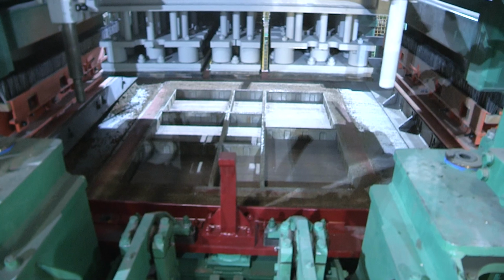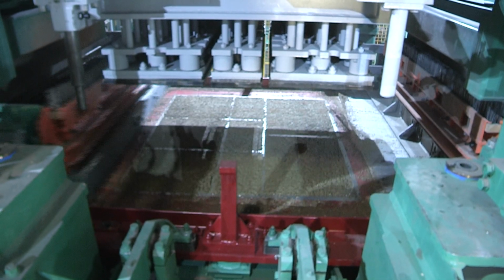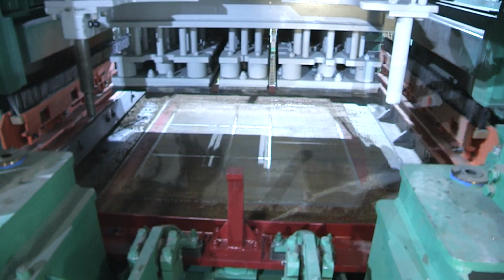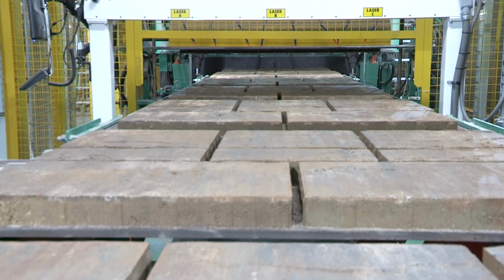You're gonna see the base feed drawer come over the mold and feed material into the mold. Then you're gonna see the tamper head come down and compress the concrete. Next, you're gonna see the Armortech drawer come out. The tamper head will come down for final compression to make a paver.